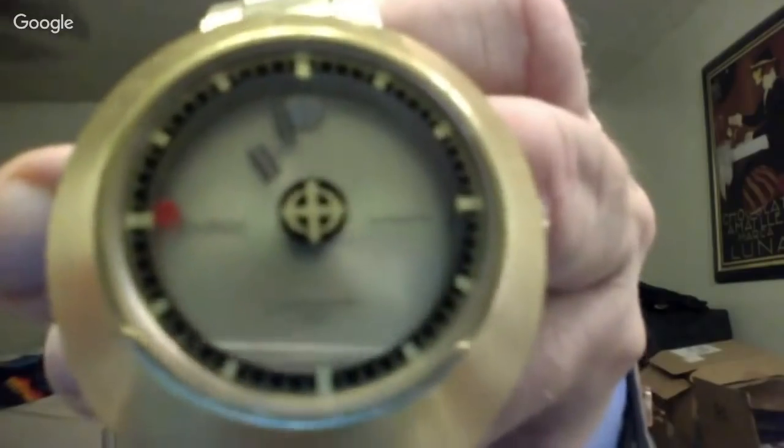Tell me this realistically, right? Do you see how the red dot goes round and round? Actually, I got to be honest with you. It's cool. Fucking mystery dial.